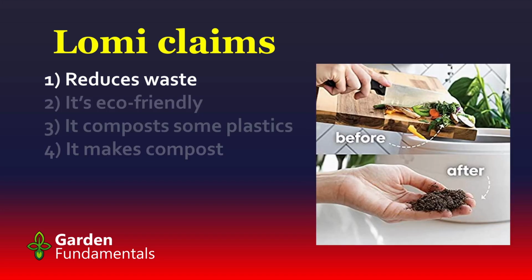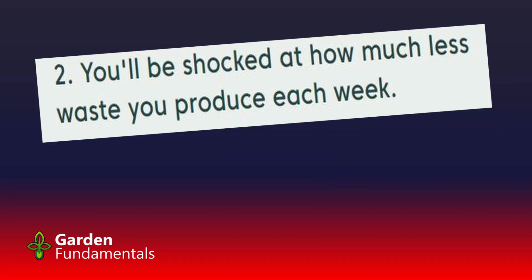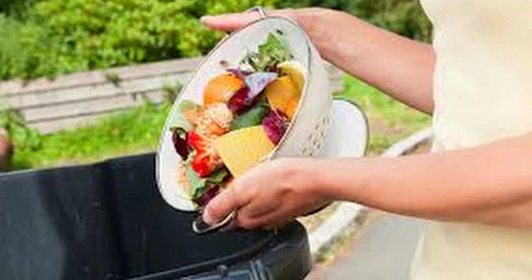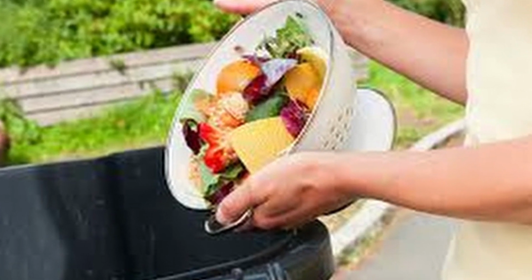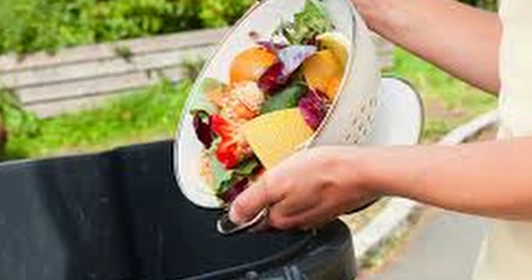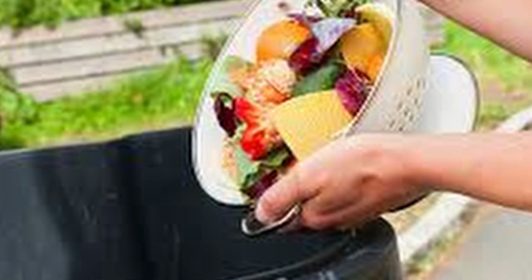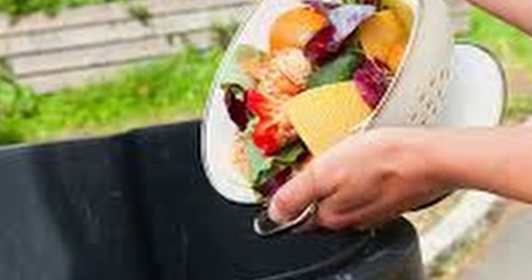Claim number 1, does it reduce waste? This is taken right from their own website. You'll be shocked at how much less waste you produce each week. They also say, Lomi makes your family's food waste disappear at the push of a button. Lomi uses the fact that it reduces food waste as one of its main selling features. Reducing food waste is good for the environment. It's good for climate change. And I agree. But does Lomi actually reduce food waste?